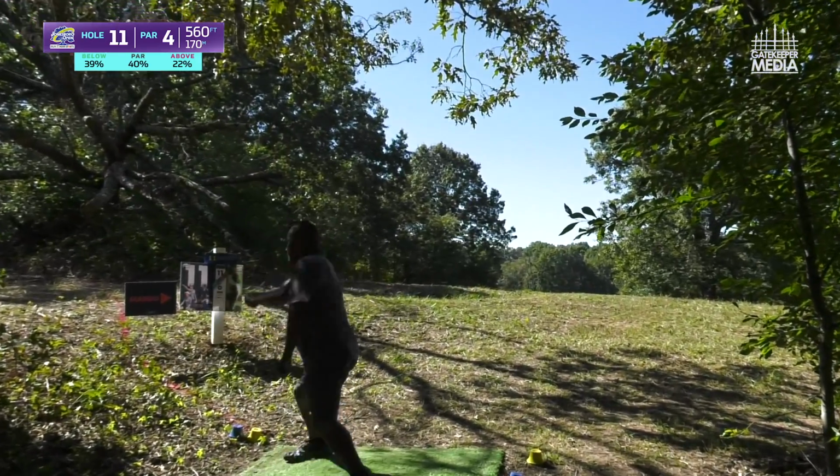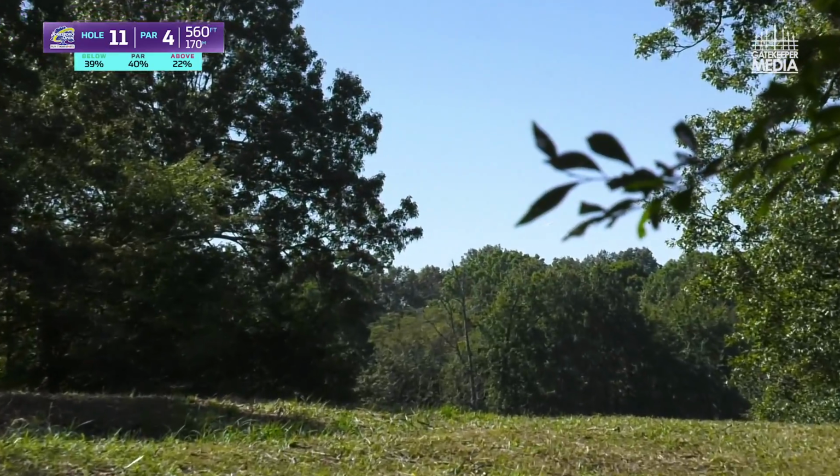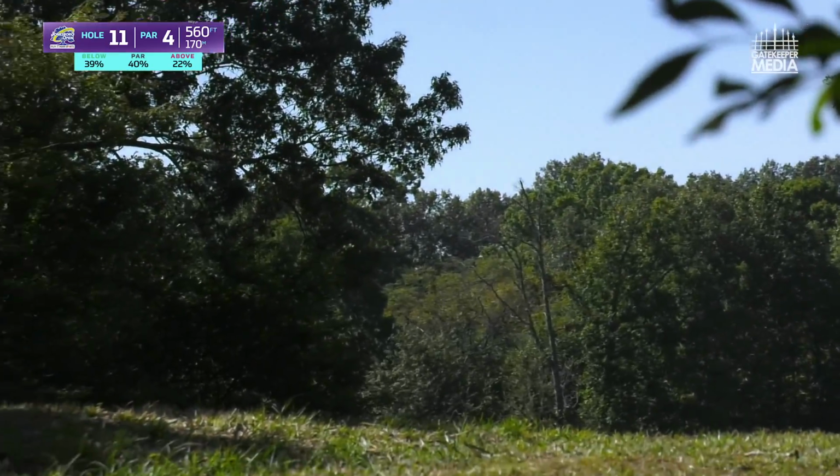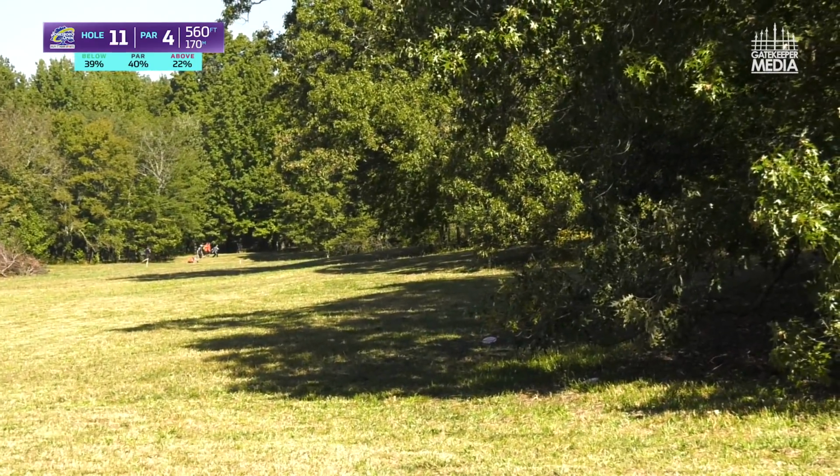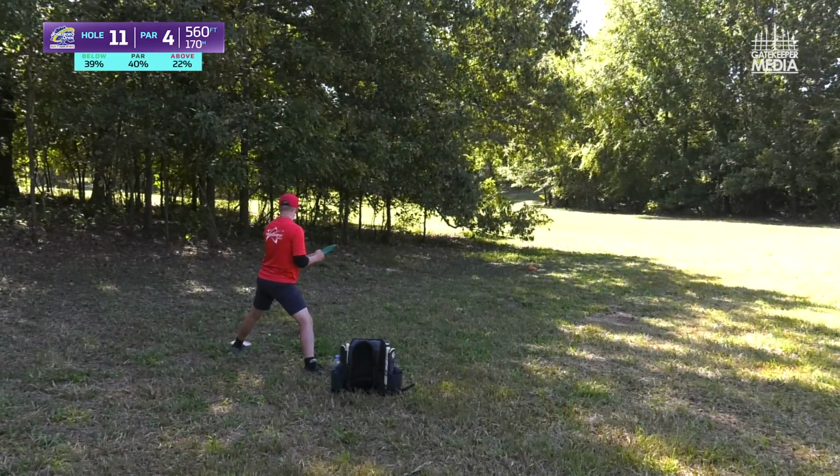Probably a similar spot to Calvin. Need to see where that is. And Abe, this looks great. Oh, okay. That's in a decent spot now. It bounced through those trees. Yeah.